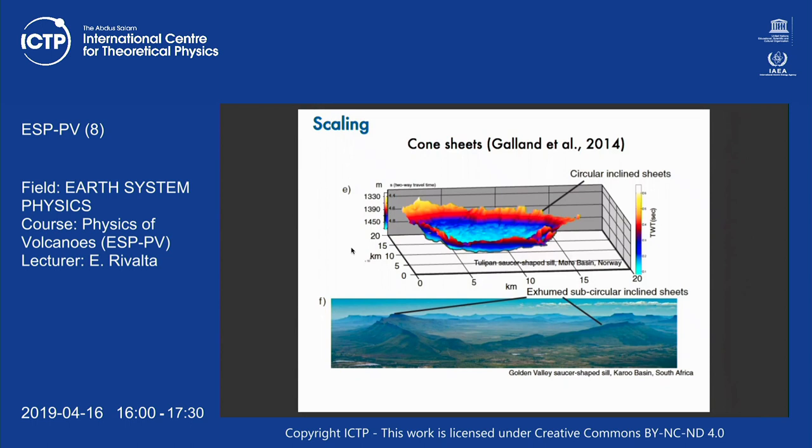And sometimes they are visualized by seismics, and then you find what are called saucer-shaped sills. Sometimes they're really shaped like balls. You see one eroded here, it looks good. And the question is, how are they formed? Because we find them in the field, so how are they formed?